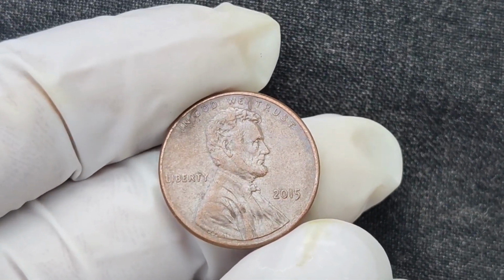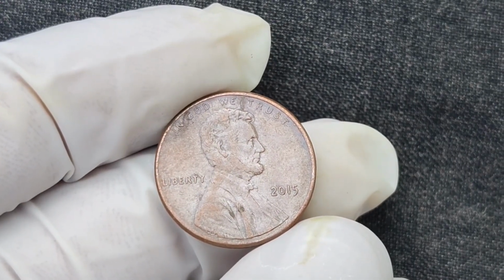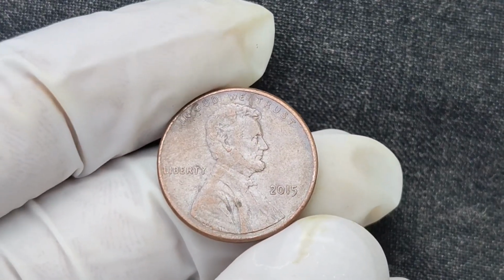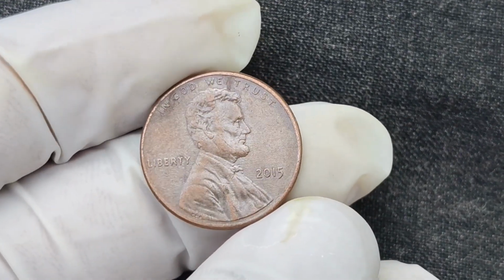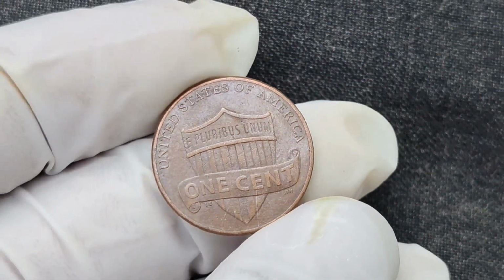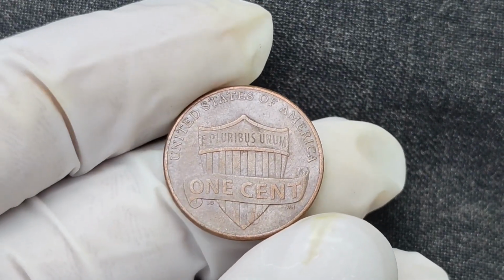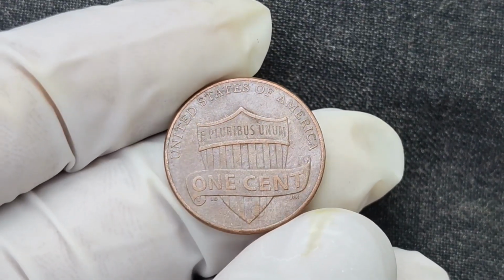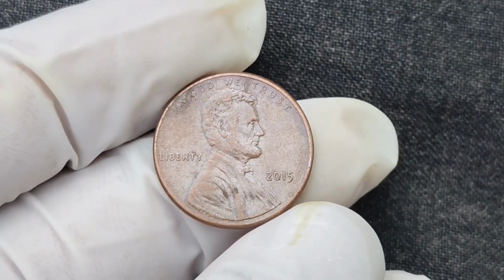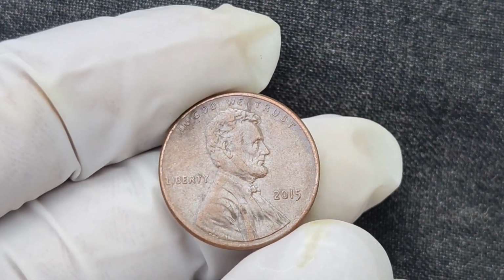Okay, first things first. What's the deal with this 2015 Lincoln penny? Most people see a penny and don't give it a second thought. But collectors? Oh, they see dollar signs. Now, here's the kicker. This specific penny is unique because it doesn't have a mint mark. Normally, coins minted in Philadelphia don't have a mark, but this isn't your average Philly coin. This particular penny's value skyrockets because it has an ultra-rare flaw, something we like to call a die error in the coin collecting world. Fancy, right?